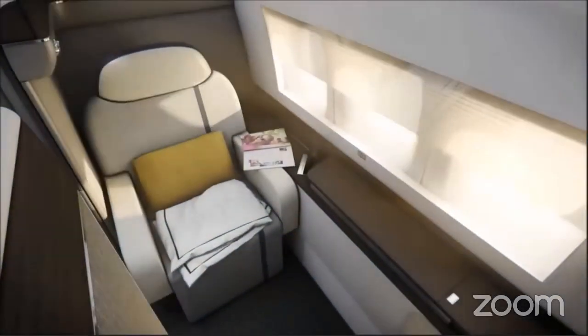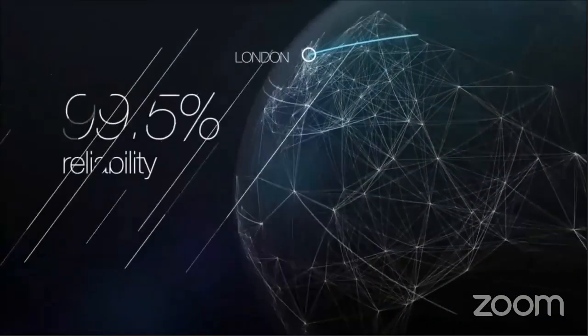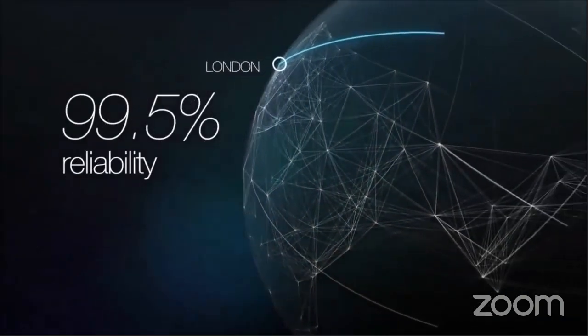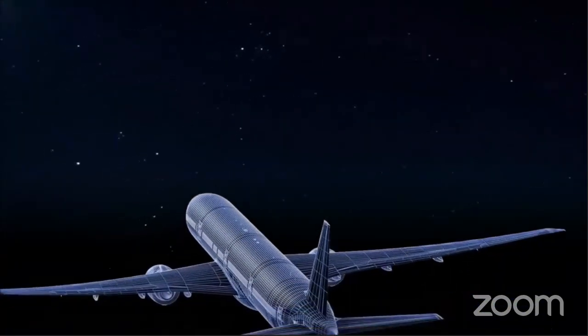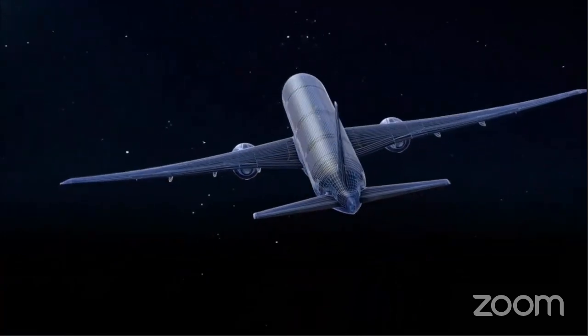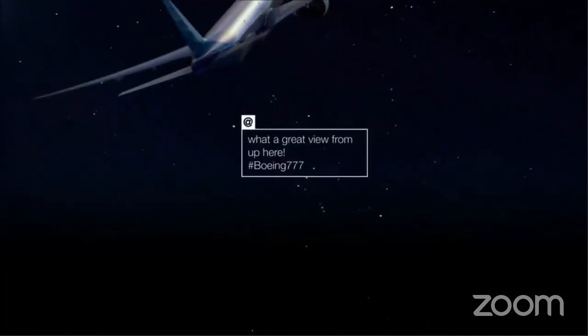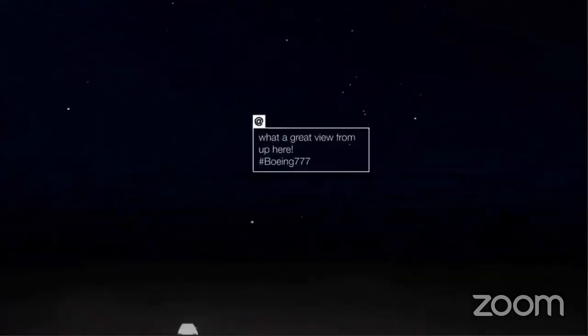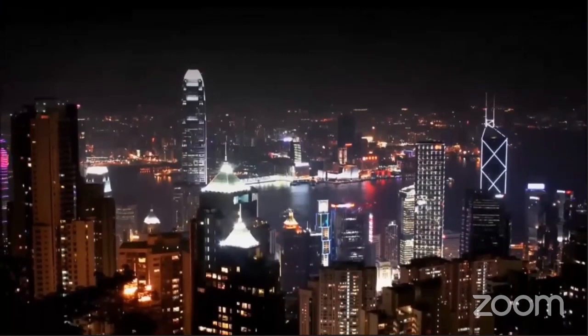Our latest model, the 777-300ER, has an amazing 99.5% on-time reliability. That means it takes off on time practically every time. The reason we focus so much on getting the design right and the build right is to ensure that our customers, the airlines, and their customers have the most incredible experience every time they step on the 777.